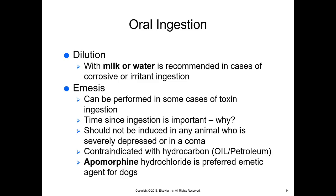Vomiting is often performed in cases of toxin ingestion, but we have to be careful when we do it. The time since ingestion is really important, because food and whatever else they've eaten will move through the stomach at a relatively quick rate. So within 30 to 60 minutes, that toxin has probably already moved outside of the stomach, and vomiting will not bring it up.